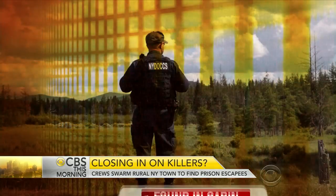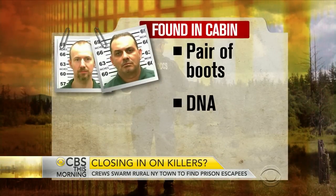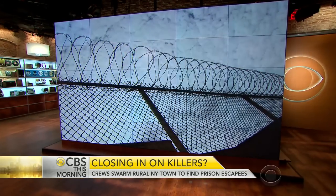There is new evidence that is helping the search this morning for two escaped killers in New York. CBS News is learning more about what fugitives Richard Matt and David Sweat left behind in that cabin. A pair of boots was among the items found, where DNA was also discovered. We're also learning that despite the military-style tattoo Richard Matt had on his right shoulder, he never served in the military. Authorities say that if the fugitives have no survival skills training, they will be easier to apprehend.